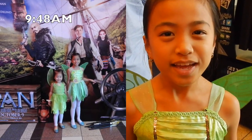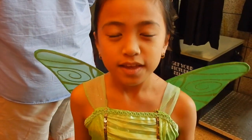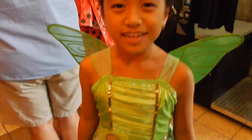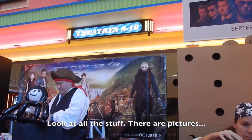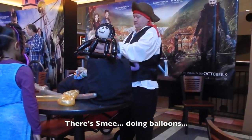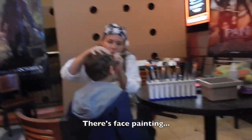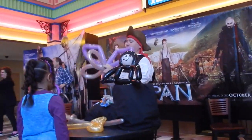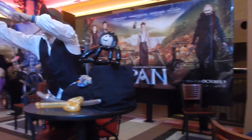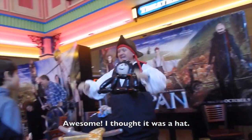We are here now at the advanced screening, and we're going in line for the face painting, and we think it's going to be so much fun. Look at all the stuff, and like there's a picture, there's Sue doing balloons, there's face painting. What is that? I know that one. That's a hat. Oh my gosh, what is that?